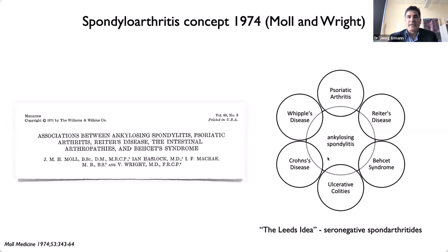The group in Leeds had a number of patient cohorts, patients with psoriatic arthritis, patients with ulcerative colitis and Crohn's disease that they studied, that also included a lot of families with multiple family members with a disease and with arthritides. And through the very careful analysis of these patient cohorts, they realized that these various diseases were really related, and that one thing that they had in common was a high frequency of sacroiliitis or real ankylosing spondylitis.